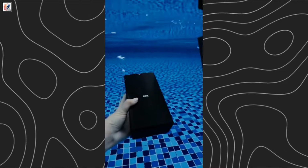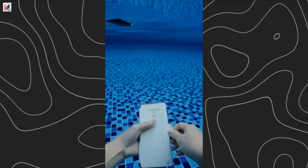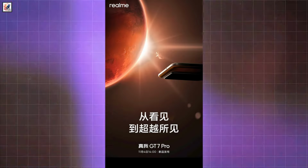The Realme GT 7 Pro will be Realme's first phone to offer IP69 level dust and water resistance. New teaser video showing unboxing under the water. Realme official confirmation that the GT 7 Pro will debut on November 4th in China.